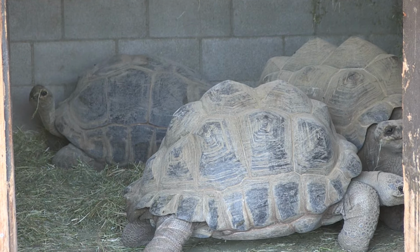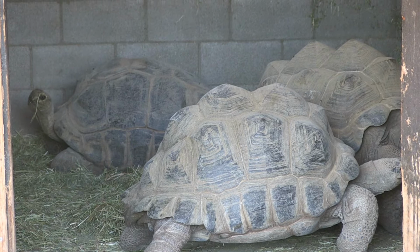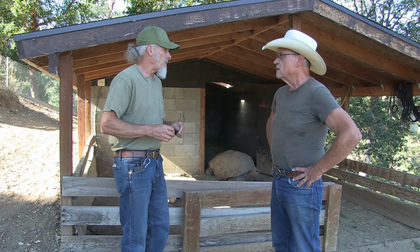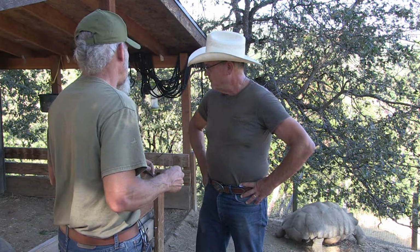In fact, really, if you put a Galapagos next to an Aldabra, most people would not be able to tell the difference. Basically, professionals only really would be able to figure that out. The Aldabra is slightly smaller by about 5 to 10%, but they look almost identical. Very few differences between the two tortoises.